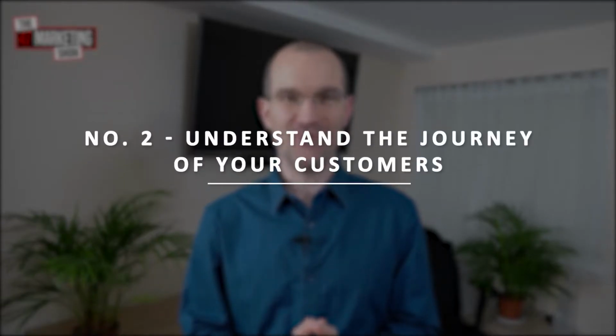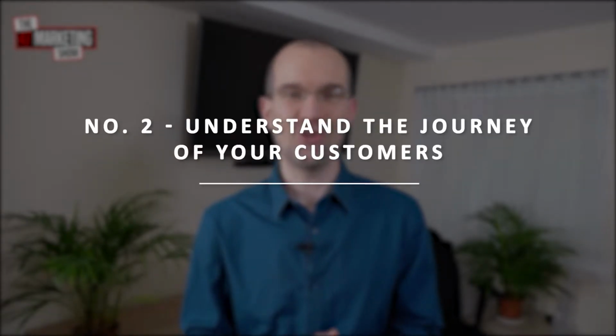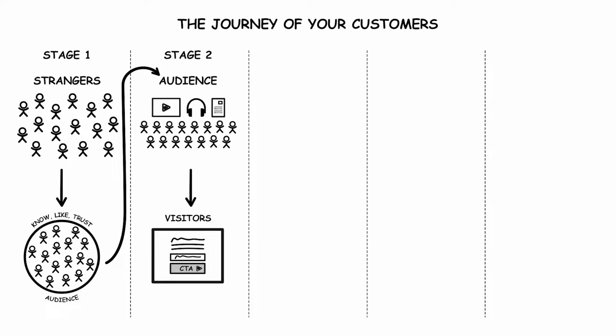Best practice number 2, understand the journey of your customers. Your future and current customers can turn into traffic at multiple points and times throughout their journey. You will see that soon. And that's why it's important for you to understand what the journey is they go through. The first stage, they are strangers. They don't know anything about you or your products and services. And the second stage, when those people as a stream of traffic find and consume some of your content, from strangers, they turn into your audience who knows you, likes you, and trusts you to a certain level.